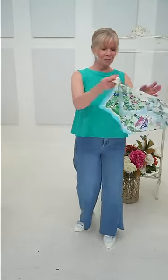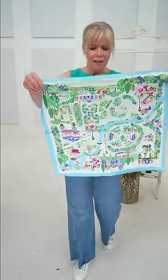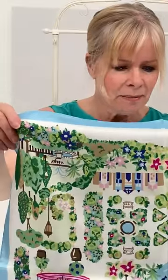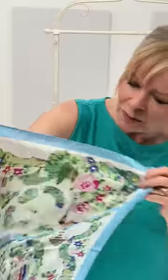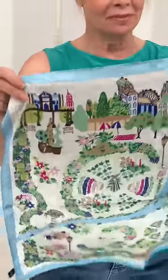So let's just show the print there for a second. I can zoom in. This is lovely. This is a very sweet print. It's like a landscape plan. It's called the Bird's Eye View Garden Map Bandana. Yeah, I can relate to this one. Wow, yes, that is just so perfect for you. That's a very pretty scarf too. Aren't the colors sweet?